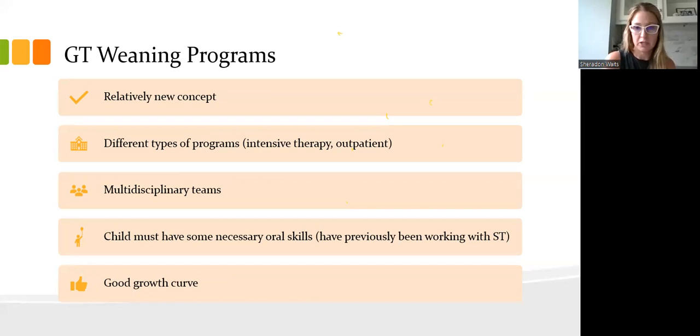So multidisciplinary team is involved. You have to have a big team of people, speech therapist, nutrition, cardiologist. Our cardiologist wasn't in charge of the program per se, but she did have to give her okay that our daughter's name is Mabry, by the way, that our daughter Mabry was in a good position, cardiac wise, medically wise, to be able to go through this program.